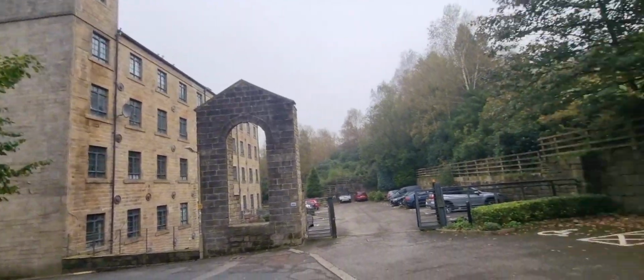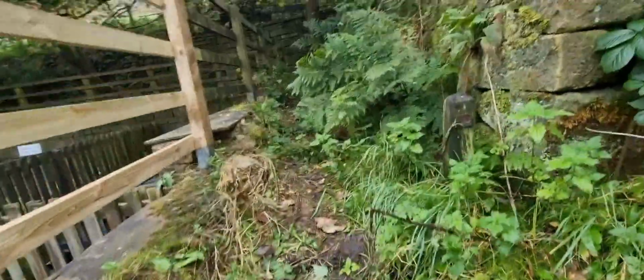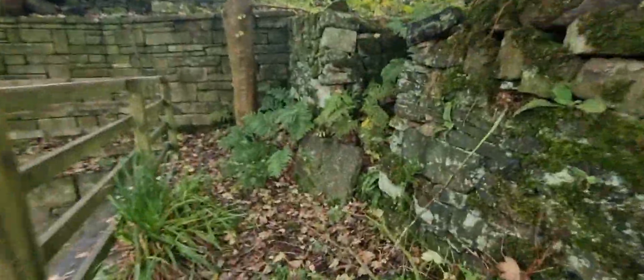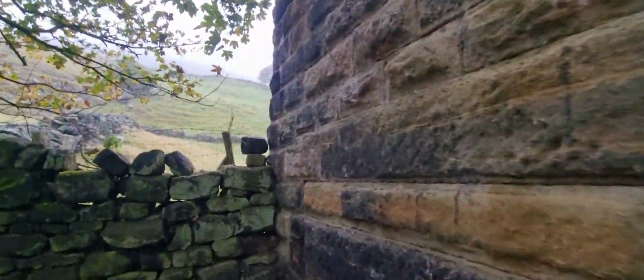Next to Woodhouse Mill as well is the chimney, and interestingly, hopefully, we might still be able to look inside it. Now, unfortunately, it is pretty rammed full of probably 100 years worth of birds' nests. I'll see if I can show you what it looks like inside.